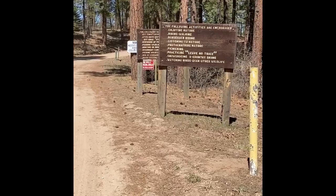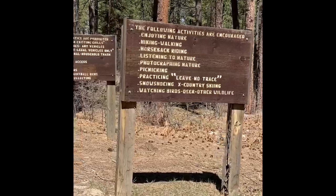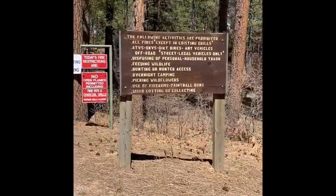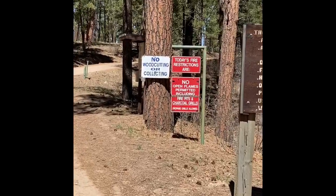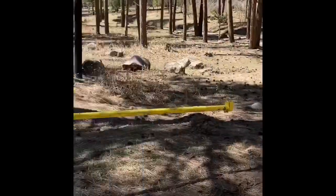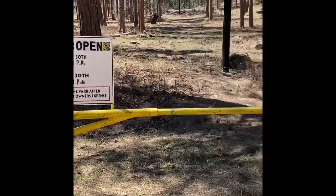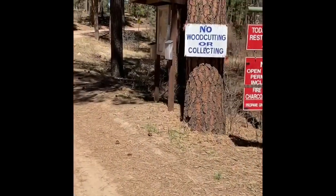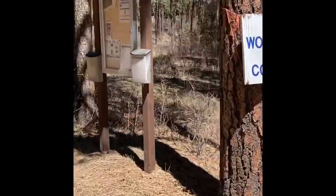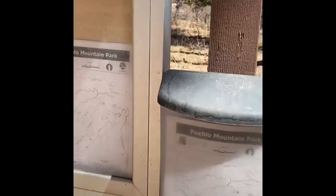As you enter the mountain park's main entrance, there's quite a bit of signage here. Activities that are encouraged, activities that are prohibited, the constantly upgraded and downgraded fire restrictions, things like that, as well as the hours of the park and the dates when those hours are in effect. There's also a little kiosk over here, and in this kiosk there are some maps that are available for you to take of the roads and trails in the mountain park.